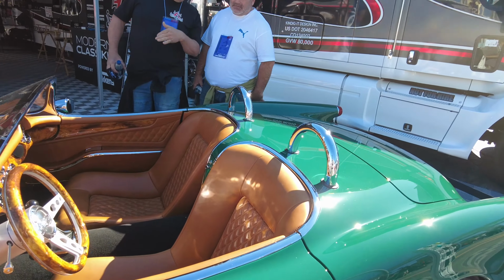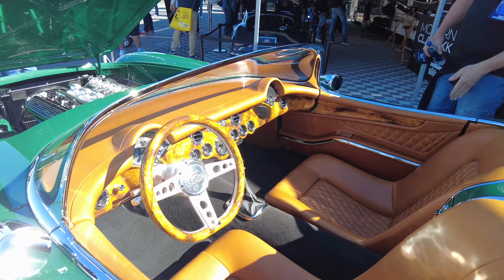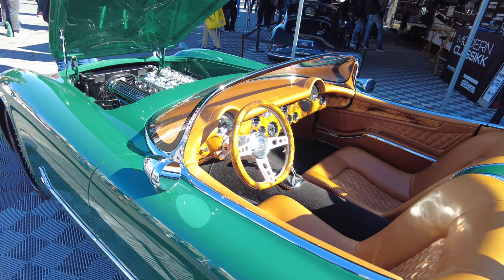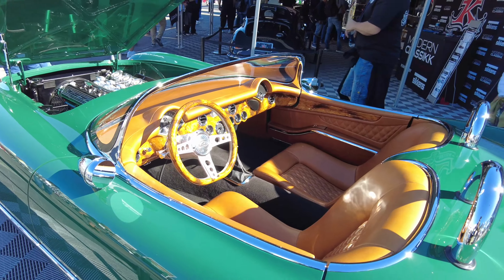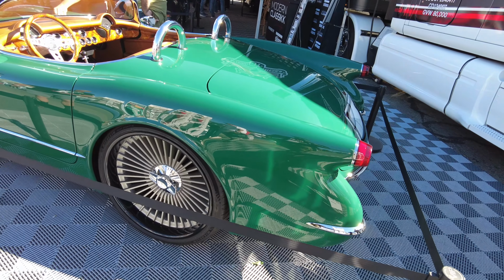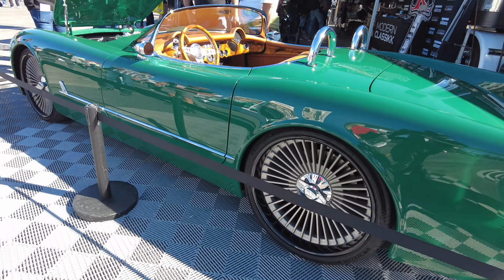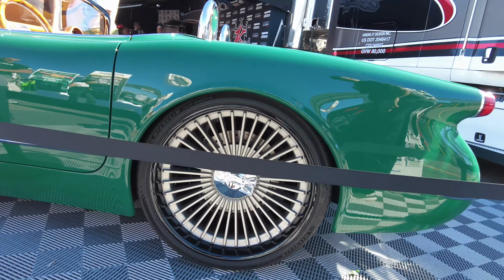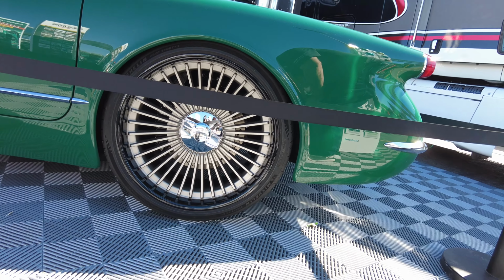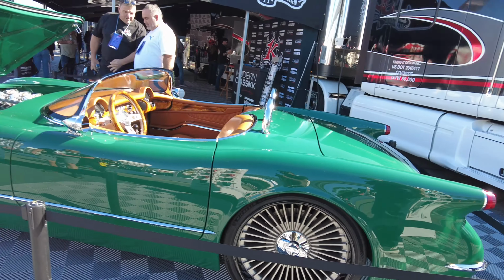This is badass. It's got wood, oh my God. Look at that wood dash. Wood steering wheel. It looks very Europeanish, huh? Wow, this thing is clean, you guys. Can dig it. Beautiful. And the wheels, what do you think, though? They're 22s? Those aren't 20s. Those are bigger than 20s, right? What did it say on there? It says 22. 22s. Wow.